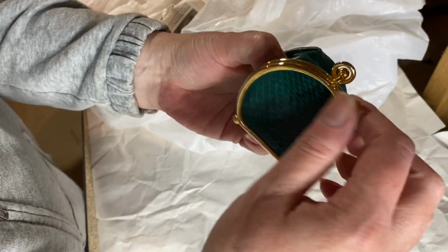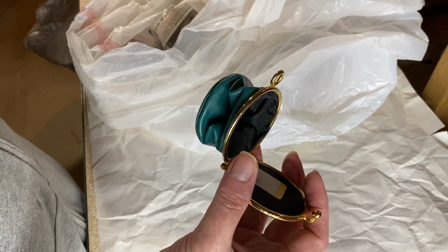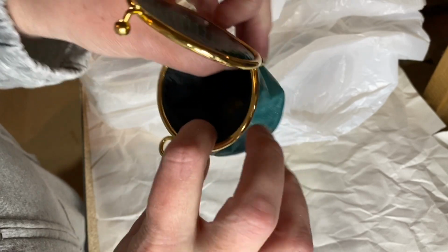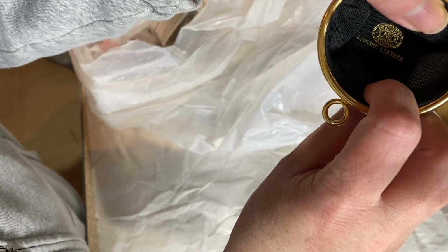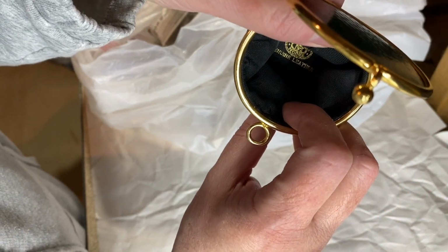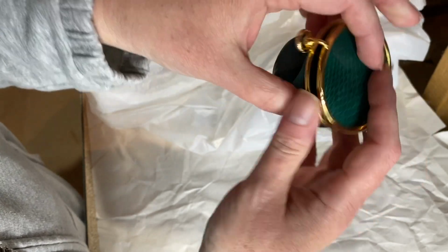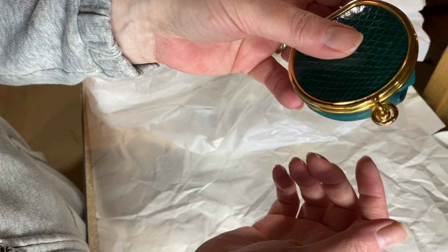So what else did I buy? This little coin purse for, what was it? $2.99. Oh, there's the price. It says on the inside, genuine leather, Jennifer Moore, it looks like. Can you see that? Hopefully. I thought it was cute. Be perfect for someone's change purse. Put your change in there, your offering, take it to church. It would be nothing to carry.